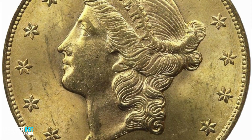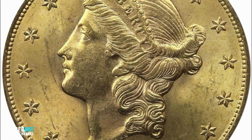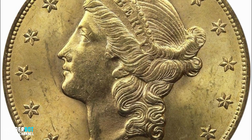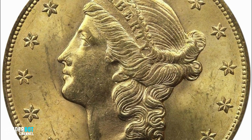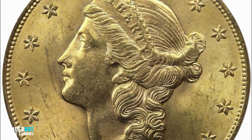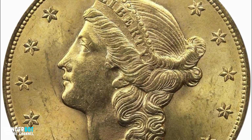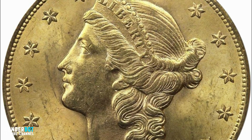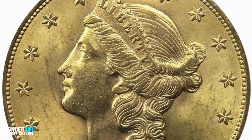Number 11. Liberty Head Gold Dollar. Although the U.S. Mint began producing gold dollars in May 1849, designer James B. Longacre continued to refine his sketches well into circulation. As a result, many prototype versions were used as currency, and one such type, the 1849 C Liberty Head Gold Dollar Open Wreath, passed hands for $690,000 in 2004.